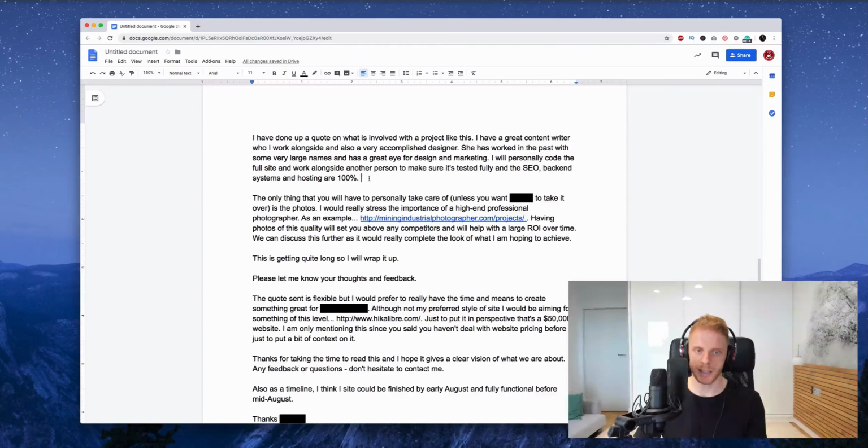Again, you don't want to get into the technical stuff. You don't want to start saying, this is what the SEO person's going to do, this is what the content writer is going to do, this is what I'm going to do with design. It's this many pages with this system, and I'm going to code it using these languages. You don't have to do that stuff. They probably don't even understand it, or they don't even care. They care about that end solution. That's why they're hiring you, to get a result. Focus on the results. Don't get into the technical stuff.